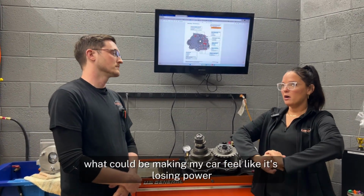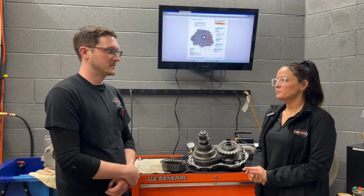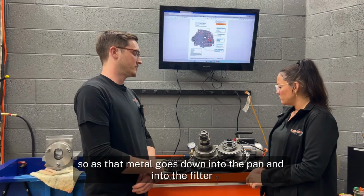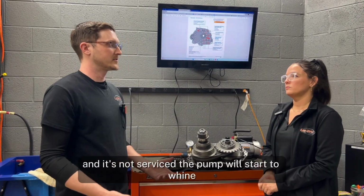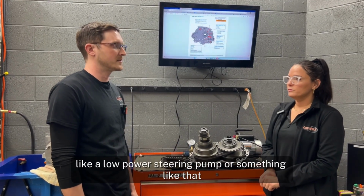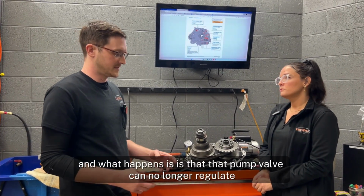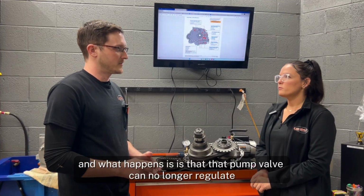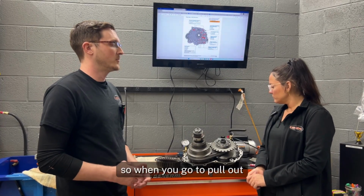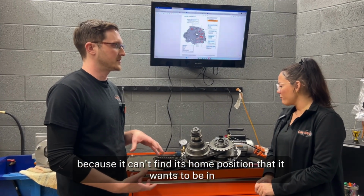What could be making my car feel like it's losing power or creating a whining sound? Like I said, they like to throw metal. That's kind of their job. So as that metal goes down into the pan and into the filter, and it's not serviced, the pump will start to whine. You'll start to hear groaning sounds, like a low power steering pump or something like that. And what happens is that pump valve can no longer regulate right. So the pulley is not in the correct position. So when you go to pull out, it'll feel like you don't have power, because it can't find its home position that it wants to be in.